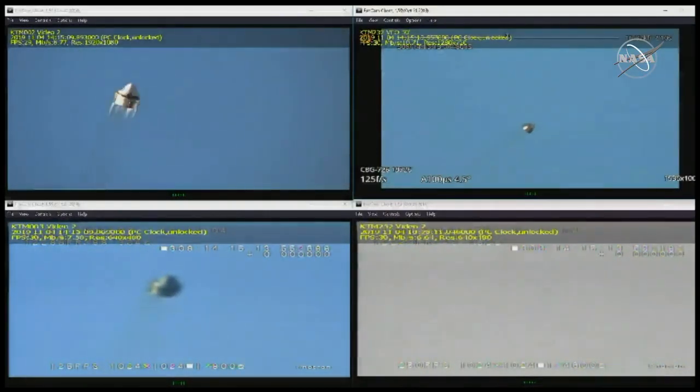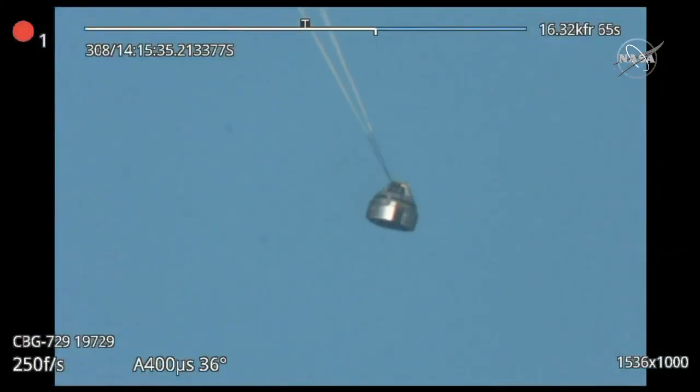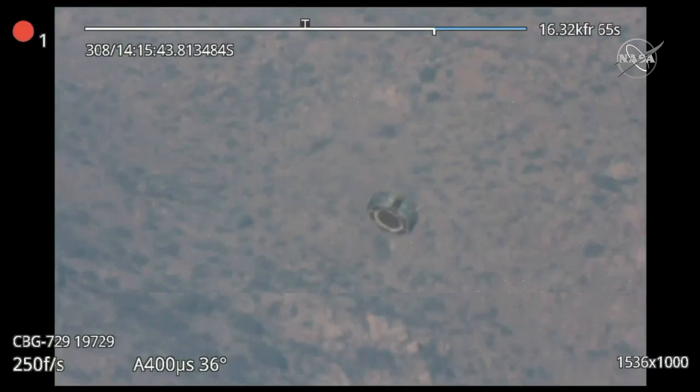So just in case you're just now tuning in, at this point you see that pitch around maneuver happen, as it prepares to go ahead and start the parachute sequence. You saw those look to be those 2 drogues followed by those 3 pilots. Here come the mains.